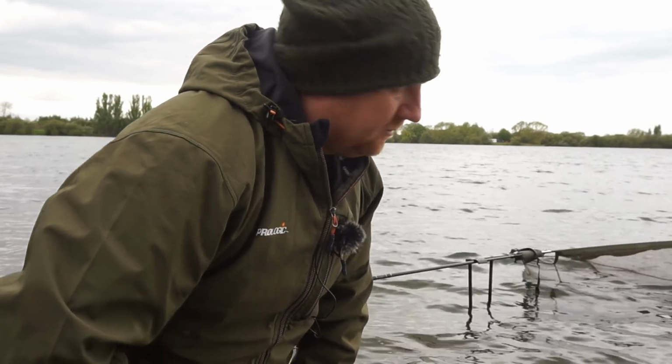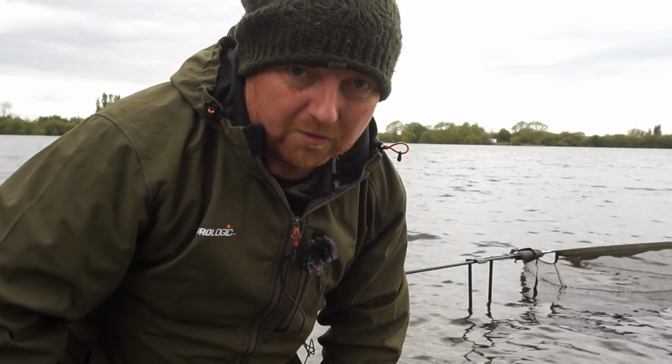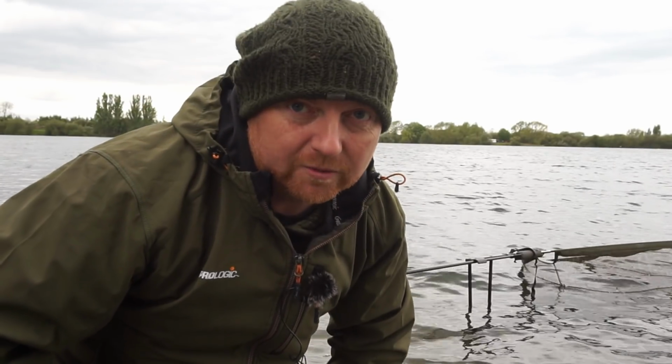The birds have shifted from the area now. There could be 1 or 2 things, either they're cleaned up or fish have moved in. Who knows? All we can do is just try.